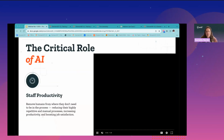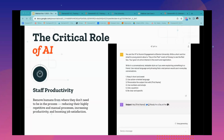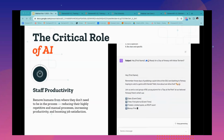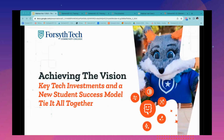All right. Last one here for staff productivity. We have TVCC, who we talked about, that AI powered chatbot in personalized communications. But I'm going to switch gears and talk to you about my friends at Forsyth Tech and how they used an AI powered chatbot for staff productivity.